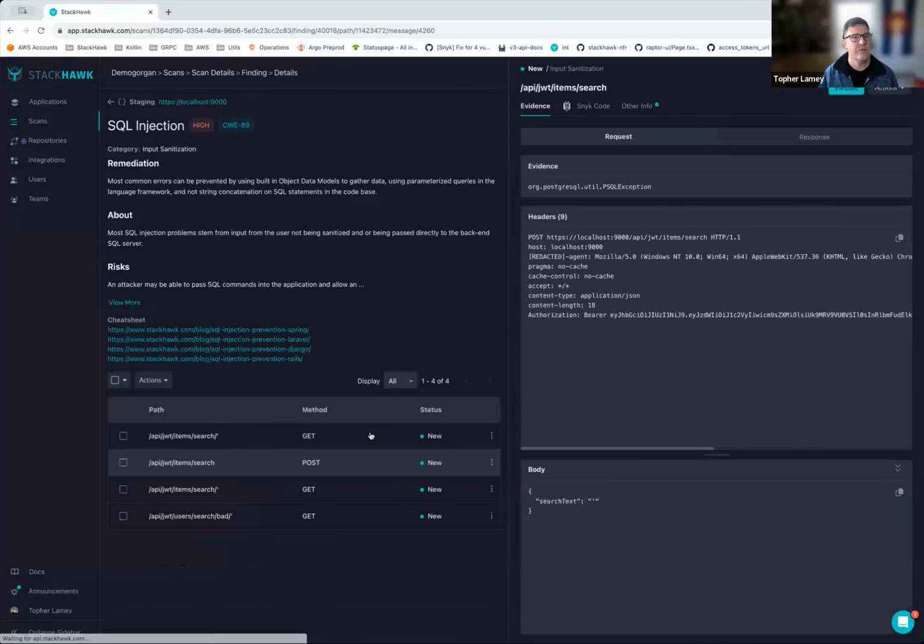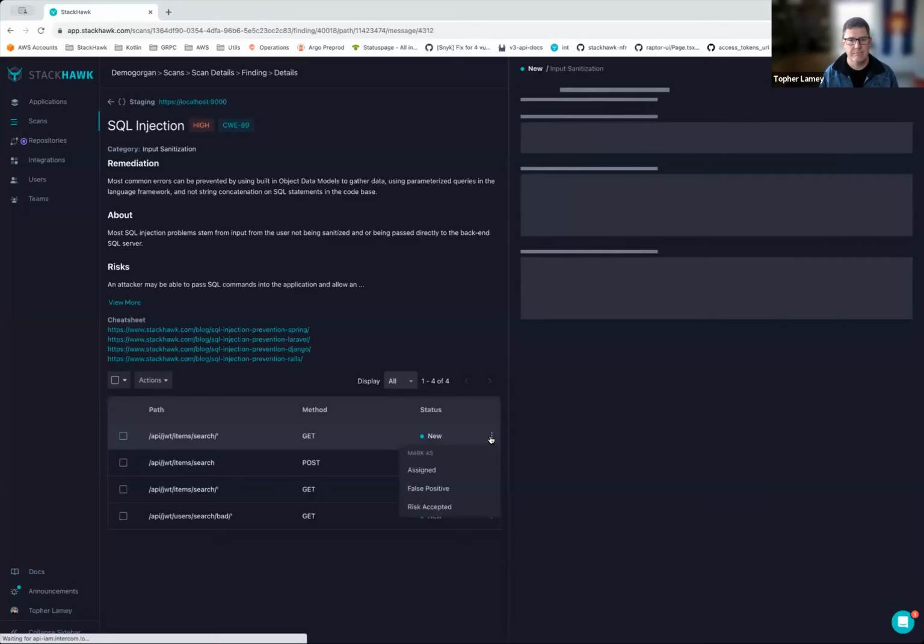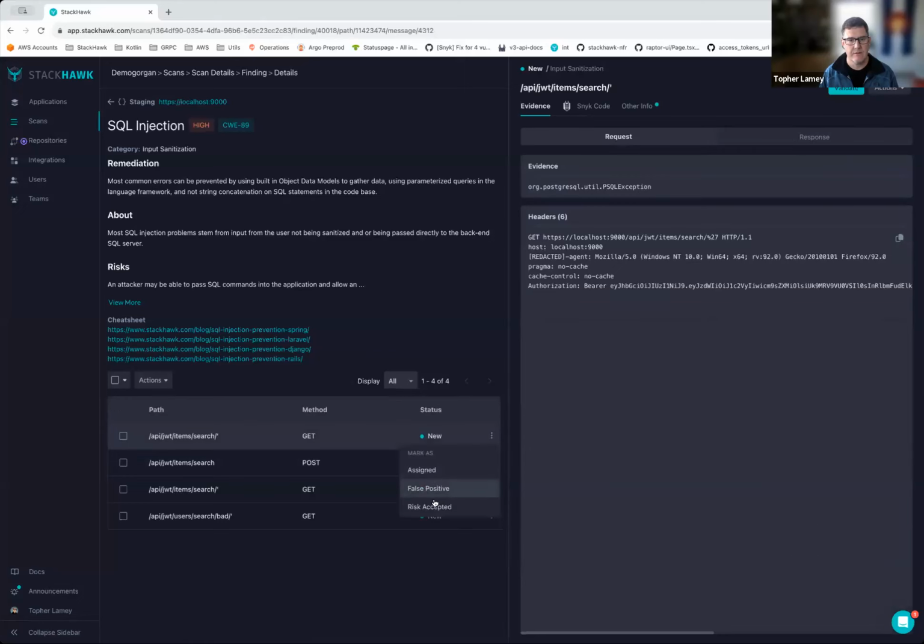If we want to go into the specific SQL injection here, we get a nice overview of where the scanner found this vulnerability, in these URLs with these methods. If we want, we can do things like assign or mark status here for them. And then we have the evidence.